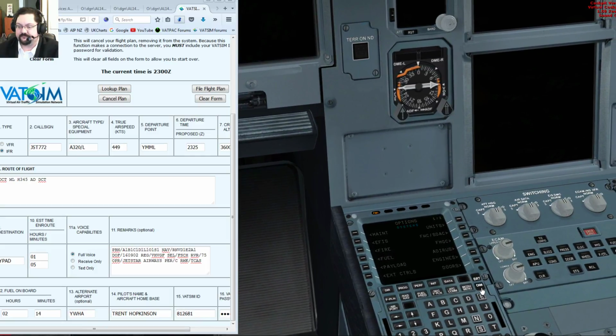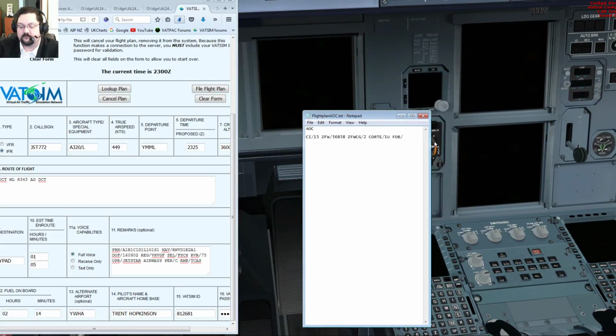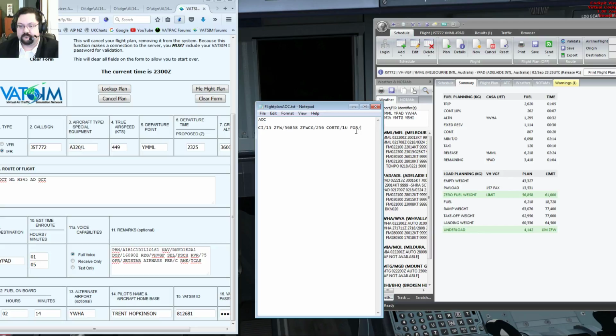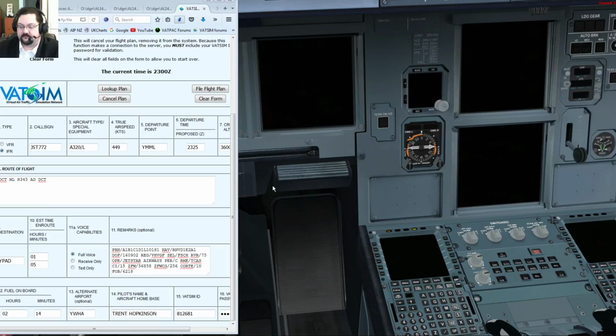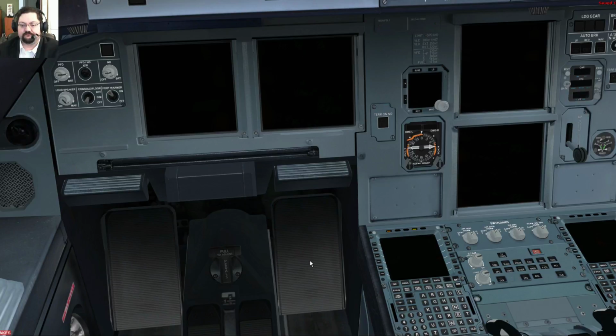We can turn that off. 25.6, and the fuel on board from PPX, 6218. And we're going to go ahead and chuck that at the end of the flight plan remarks, just like that. Send that to the VATSIM network. Flight plan has been filed and will be retained for 2 hours. Cool.